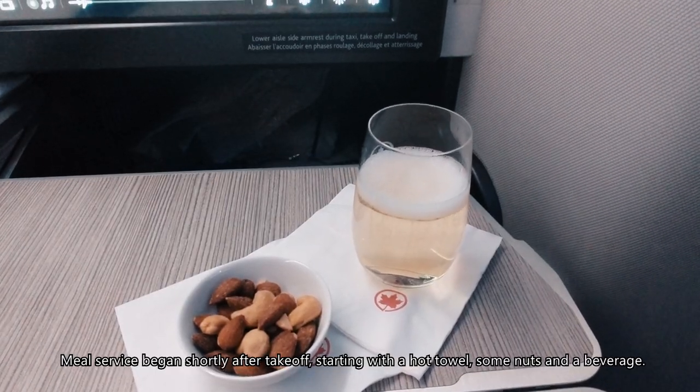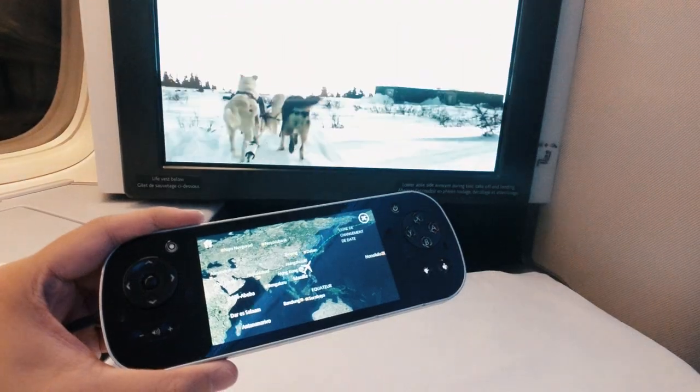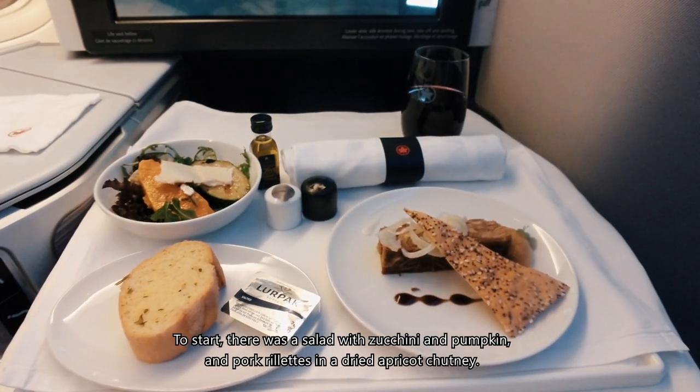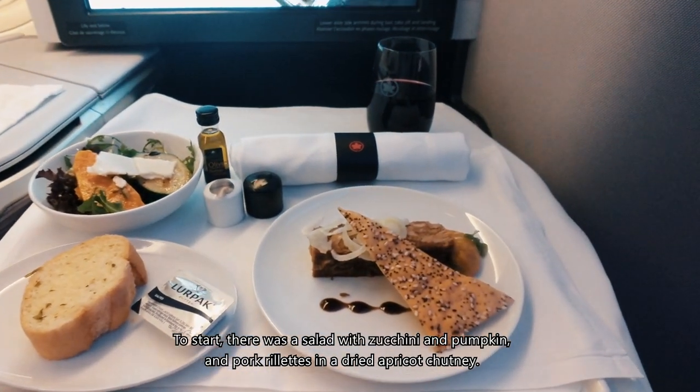Meal service began shortly after takeoff, starting with a hot towel, some nuts, and a beverage. To start, there was a salad of zucchini and pumpkin, and pork roulettes in a dried apricot chutney.